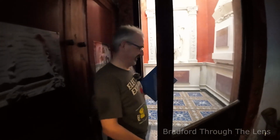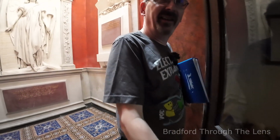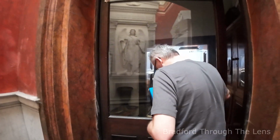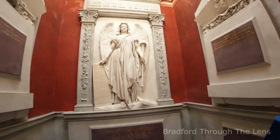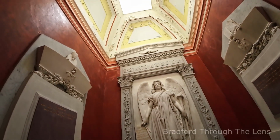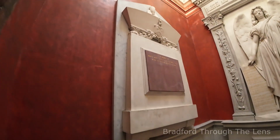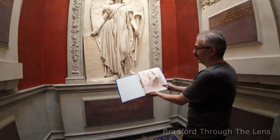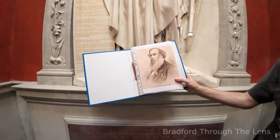There we go. Now we have to be careful because there's no handle on the inside, so we don't want to get locked in. But here we are. We're inside the mausoleum of Sir Titus Salt. This is about as close as you're going to get to the man himself. It's only fitting really to show his picture next to his memorial.